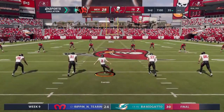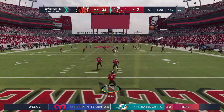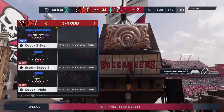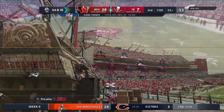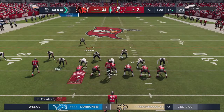So after a very one-sided first half, what will the second half bring as we are back underway on EA Sports? And no fireworks to start the half. This will be a touchback. Brady and the Bucs now with a 1st and 10 at their 25-yard line.